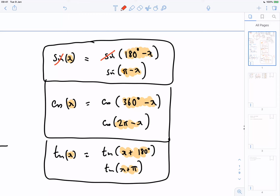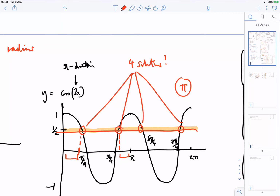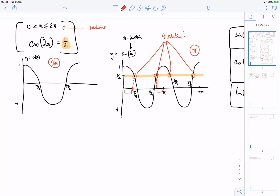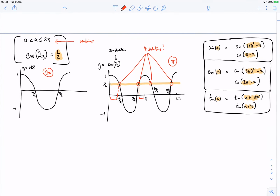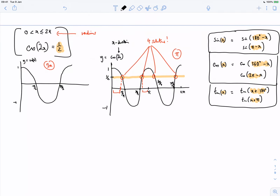Okay, and the reason for that is because both of those things are going to have the same y values, aren't they? They're going to have the same y's. So, okay, let's talk about what I mean by that. So algebraically, using the cosine, what would that look like? Well, let's say I've got cosine of 2x equals 1/2.